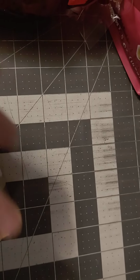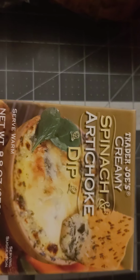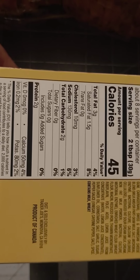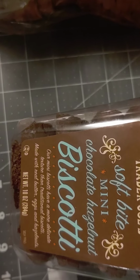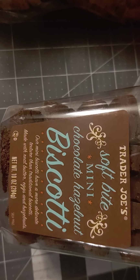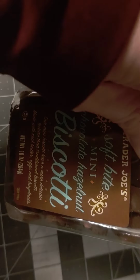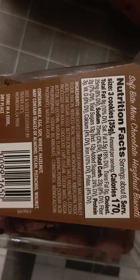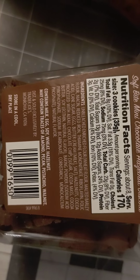Next, we got spinach and artichoke dip. I love spinach and artichoke dip. Let's see. 2 carbs. Okay, we can handle that. Next we got to go with coffee. Last time they had pumpkin ones. This time they have mini chocolate hazelnut. That sounds pretty yummy. 3 cookies. 23 carbs. Okay, they are cookies.